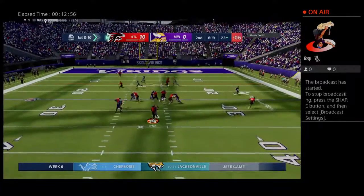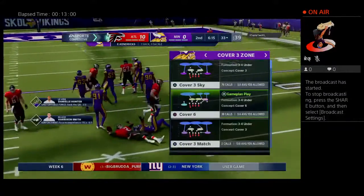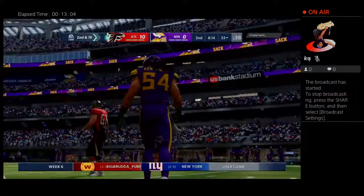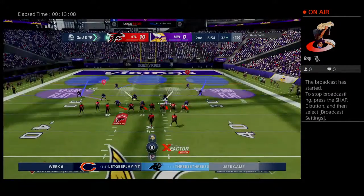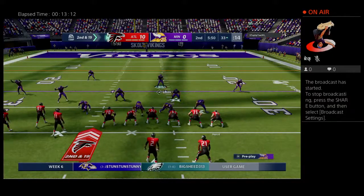On 1st and 10, it's Ryan. Pressure applied, and he's going to be taken down. They sack him back at the 33-yard line. Say hello to Eric Kendricks. He gets the sack there. So 2nd and long, and got to be careful not to fall out of field goal range.